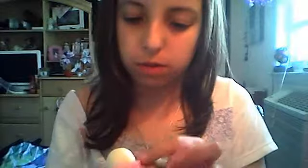I've been using this one often. It's strawberry sorbet. It smells and tastes like strawberries, and oh my god, I love it. I got those at CVS and Ulta.